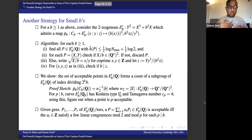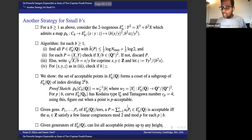So given this, what we say is, given generators P1 through PR of the Mordell-Weil lattice, and given a point P, which is an integer linear combination of these, we show that this point is acceptable if and only if the coefficients satisfy a few linear congruences, mod 2 and mod p, for each prime p dividing b. And in particular, if you're able to give us generators of the Mordell-Weil group, then we can use this to list all acceptable points up to basically any given height.